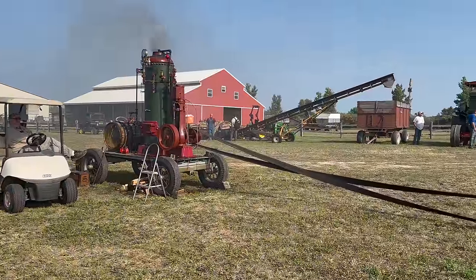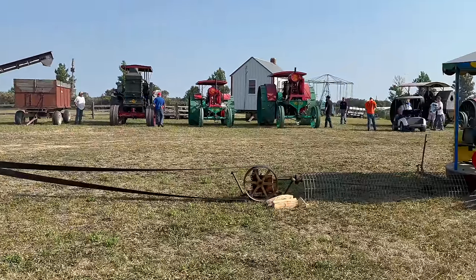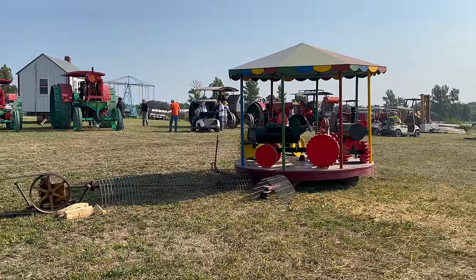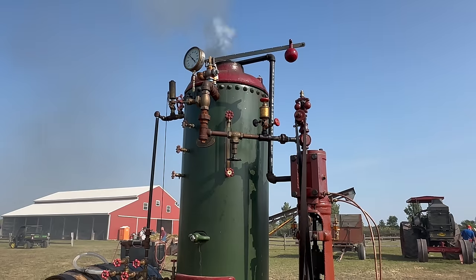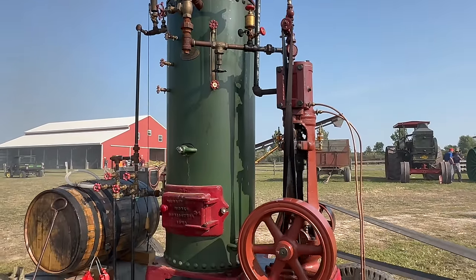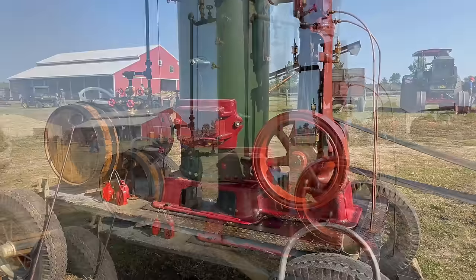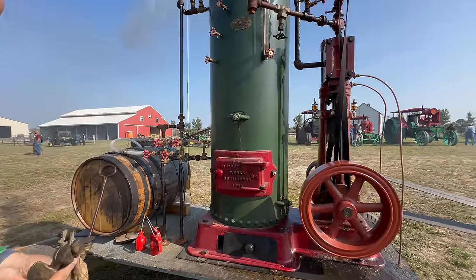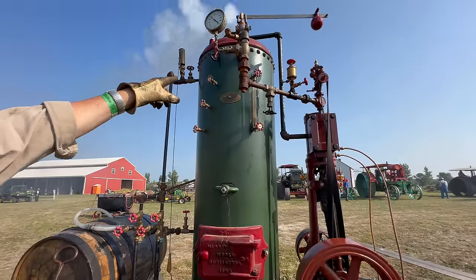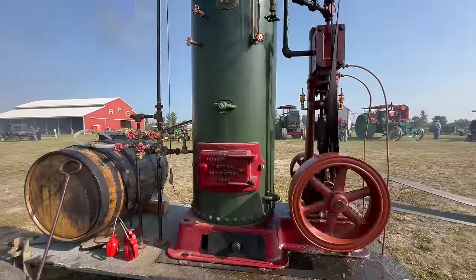We've got a stationary steam engine. It's connected by a belt over to a little merry-go-round. Any steam engine, the three things you gotta balance are mainly water level, pressure, and then your firebox, your fuel, and your airflow.